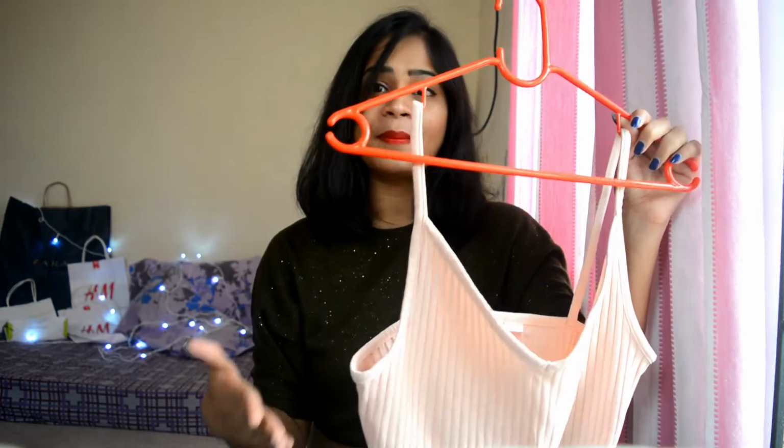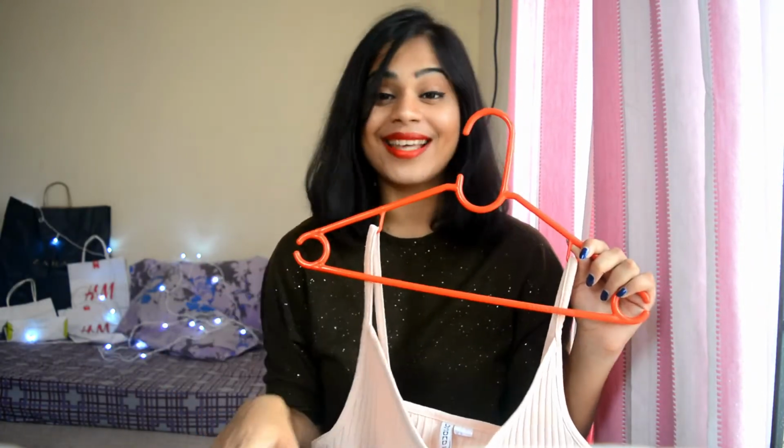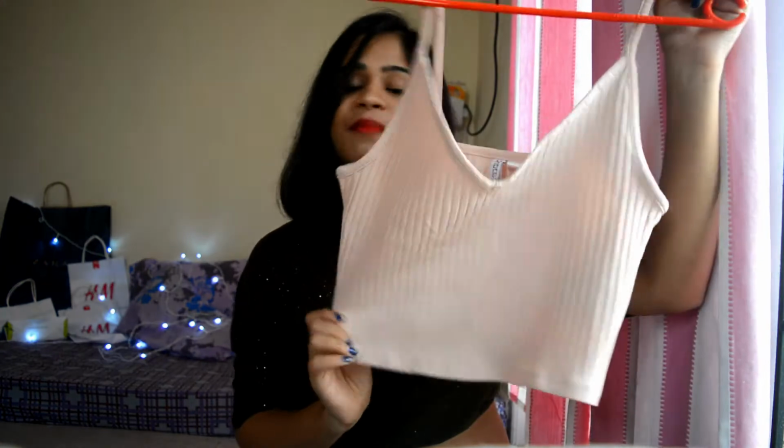So yeah, this is a versatile piece, and I think you can even style it with saris, you know. Have you seen those cool Instagram pics in which women just slay in a sari? So yeah, this one is just meant for those kinds of boho looks. And yes, this piece with this palazzo just looks amazing. I will show you how it looks.